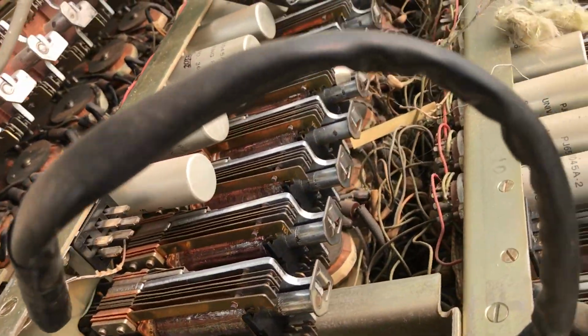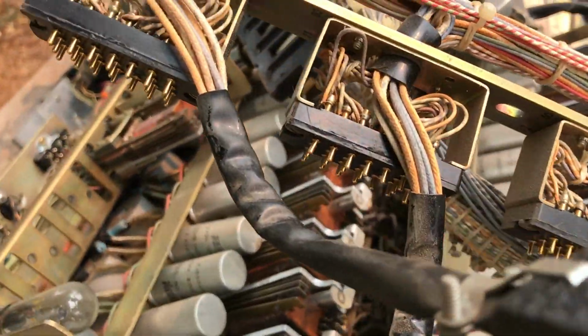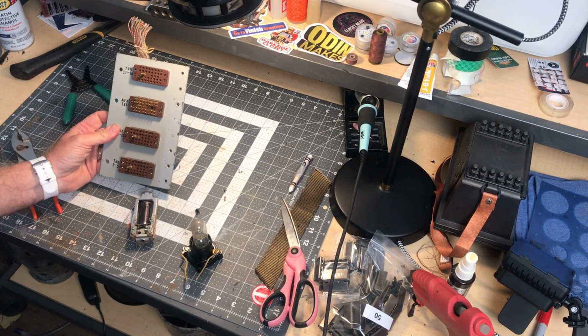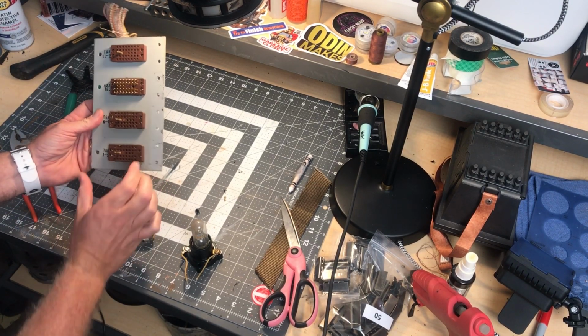This is going to really add depth to a control board or some sort of prop, but here are a few of my favorites. This connector board, and I have the corresponding plugs that fit into these. Super cool looking.